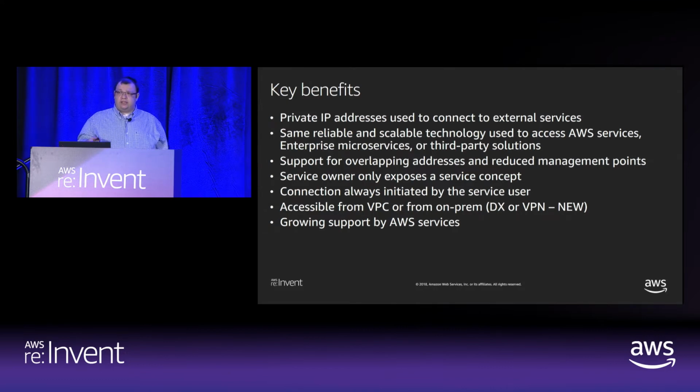Connection is always initiated by the service consumer, so keep that in mind in terms of the different workloads that you may have. It supports natively connectivity from on-prem. As long as you have Direct Connect or VPN, you're able to use those VPC endpoints from on-prem network as well. And from an AWS perspective, more and more services over time will onboard to PrivateLink and use that as a way to deliver VPC endpoints.